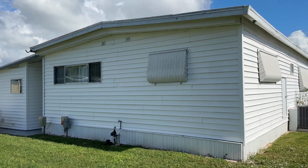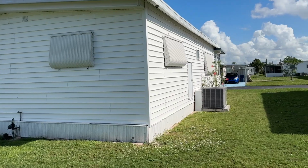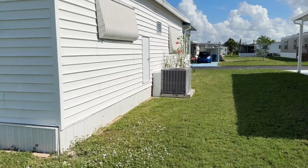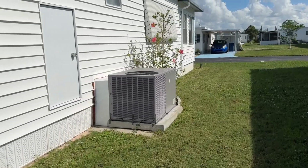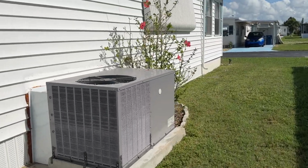Some additional noteworthy information on this home: the air conditioning system was replaced in 2022 and the roof was replaced in 2018.